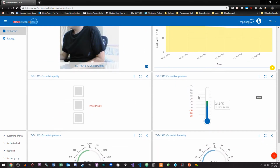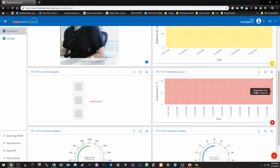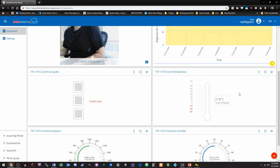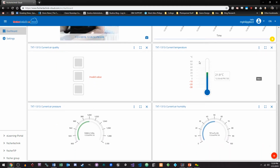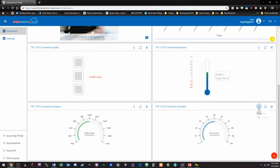Additionally, if I scroll down, I can look at the temperature. And just like above, I can look at a curve for the temperature, or I can look at just a single value. And I can also download the CSV file that shows me the temperature over time. I can also see the air pressure, and just like everything else, I can do a curve or a single value. And then air humidity, same thing, curve and single value. And all this data can be downloaded as CSV files, and I can also customize my UI here.